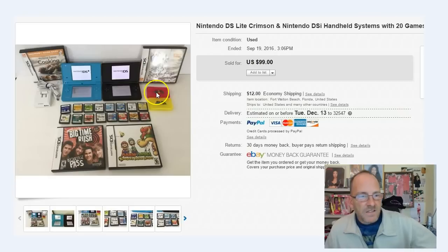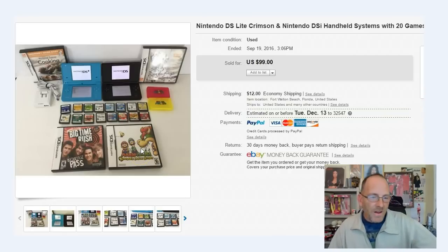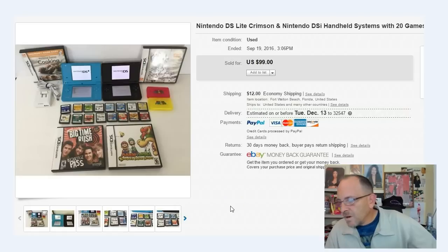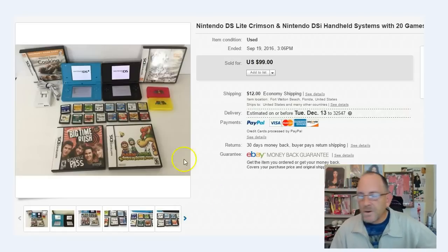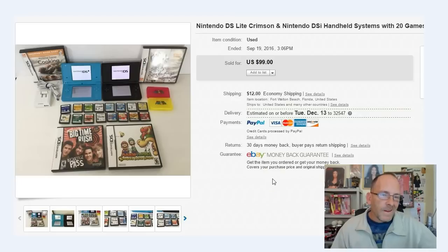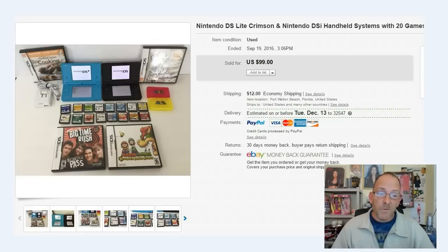Okay, this is a DS Lite. We get these so often here, and we get them so cheap. We typically pay between $10 and $15 for system and games. And this one we got $111 for it. They're so plentiful here, and the prices of these things are going down anyway. Like I said, we get them quite often.